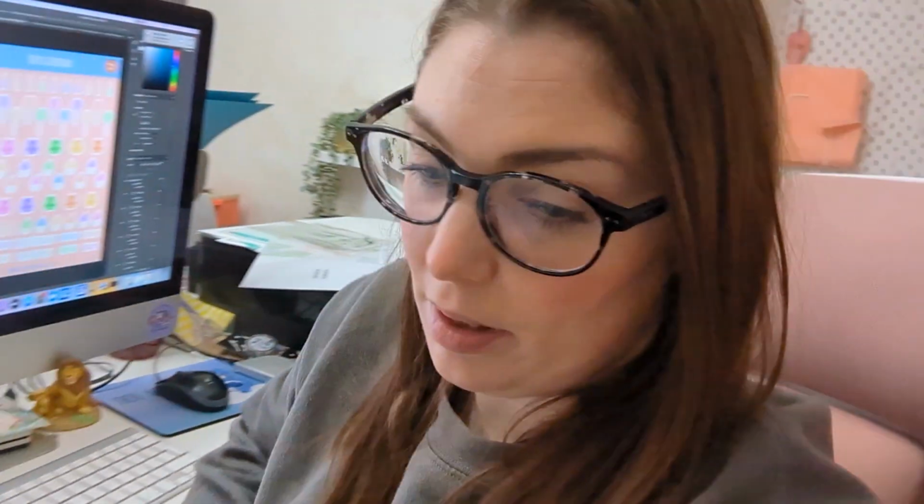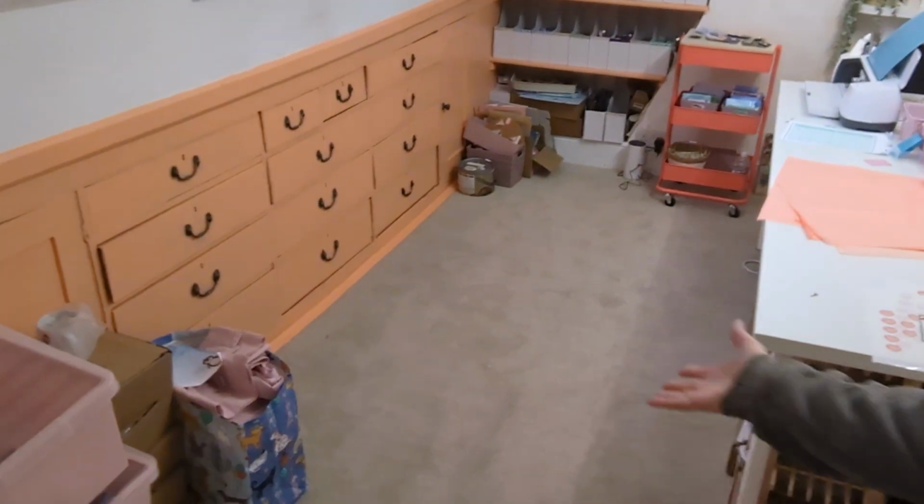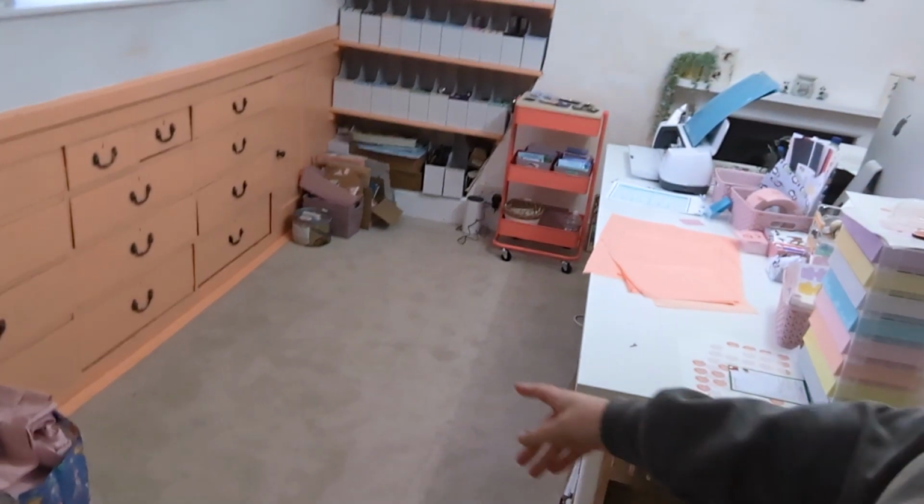Yeah, I did have a tidy up yesterday. A bit of an organise and tidy up. Look at all this floor space. There is a couple of boxes and stuff here. There's two corners that are opposite to each other that need organising.